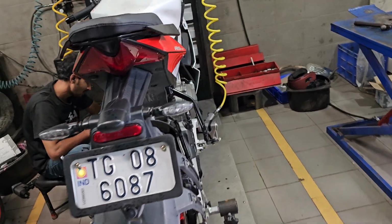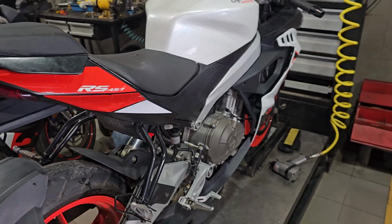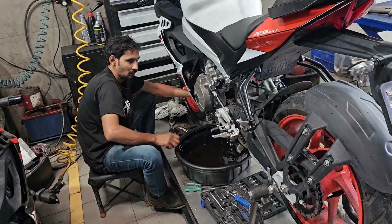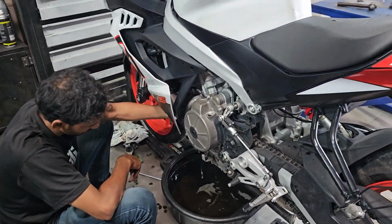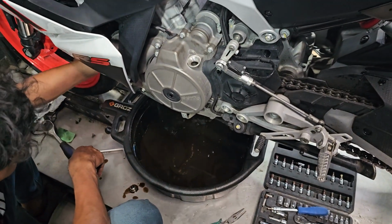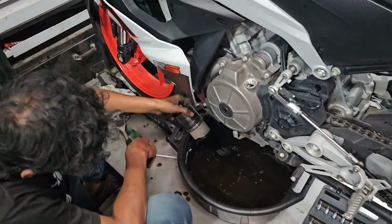The service center guy says that because the engine oil is so dirty, it's better to change it every 6,000 kilometers, though the company states that the engine oil should be changed every 12,000 kilometers, and topped up every 6,000 kilometers. But I'm not going to follow that. I'm going to change the engine oil in every service because the condition of the engine oil is very bad after 6,000 kilometers. This is a performance machine. In order to extract good performance, you will need to keep new engine oil always in this engine.